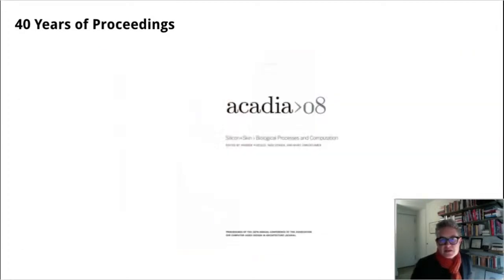In 2008, Silicon plus Skin, Biological Processes and Computation, co-chaired by Andrew Kudless, Neri Oxman, and Mark Swackhamer, brought biology to design computation to explore new forms of making in collaborative contexts. In their opening introduction, the editors write, quote, "It is curious that in order to define a discipline, we must describe its boundaries. This delineation is especially problematic in the field of design computation as it encounters an expanding constellation of related domains. It has become rhizomatic, spreading horizontally across the various disciplinary landscapes, creating a multiplicity of creative nodes," end quote.